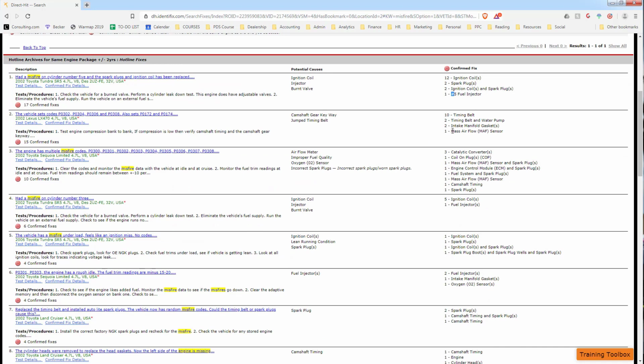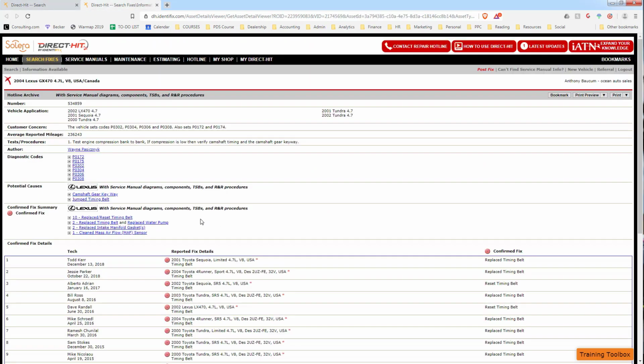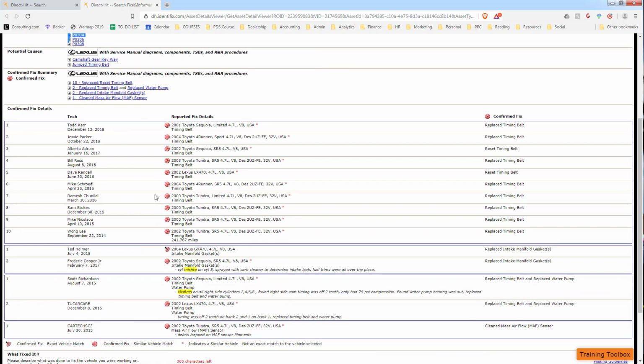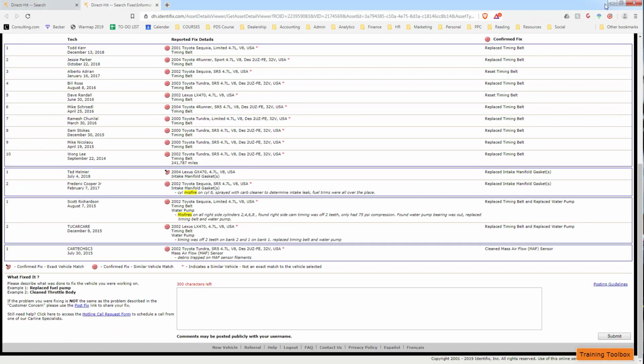This is really cool, because you start to find out what's really common. So like right here, if you have a vehicle like a Lexus with this V8 engine and all these codes, and if you click on it, it'll tell you more, then there's a good chance your timing belt's bad, or jump time. So we go here, this is all the vehicles it applies to. The Tundras, the Sequoias, the Lexus, they all have the same engine. Here's the codes. Here's the confirmed reported fixes. And, boom, it's really good information. For me, it's been very valuable.